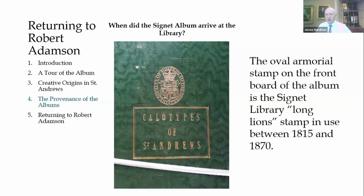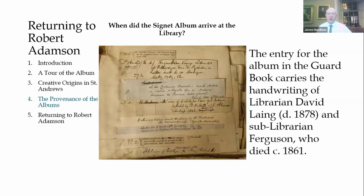And instead of looking at the gold block title, we're now looking at the oval ownership stamp above it. These can be dated. The library has used these throughout its life. The first one was introduced in 1722 and was used up until 1800. That was replaced in 1800 by something called the short lion stamp, which was replaced in embarrassment in 1815. This is the third, the long lions stamp, based on the Hanoverian coat of arms, that lasted between 1815 and 1870. So its presence here gives us an absolute cut-off date by which time the book arrived here, as in 1870.